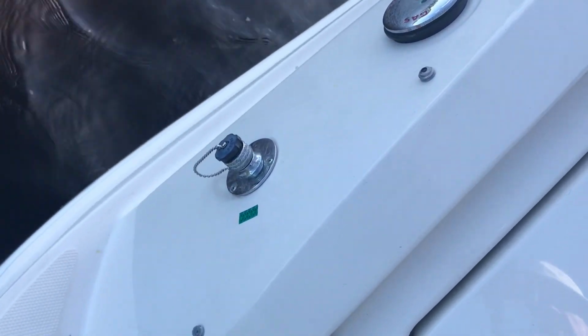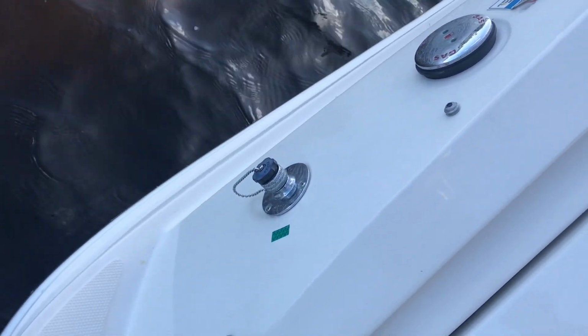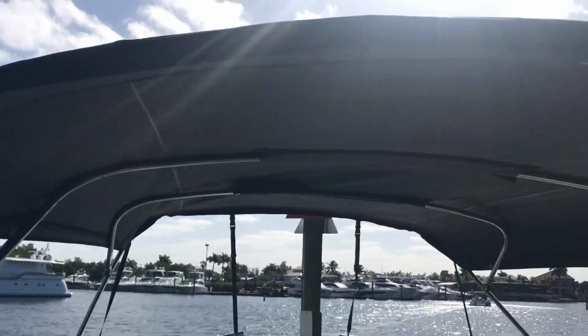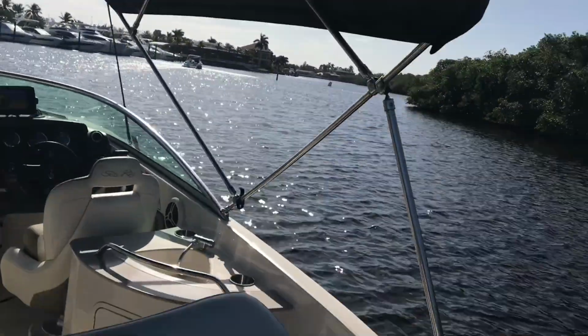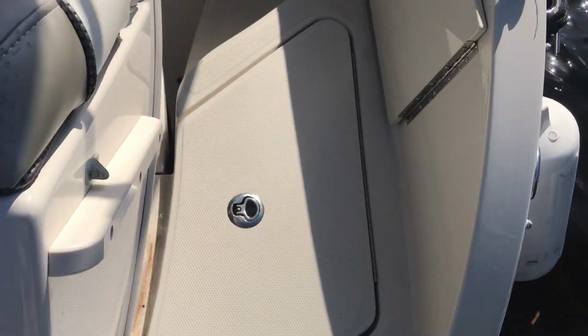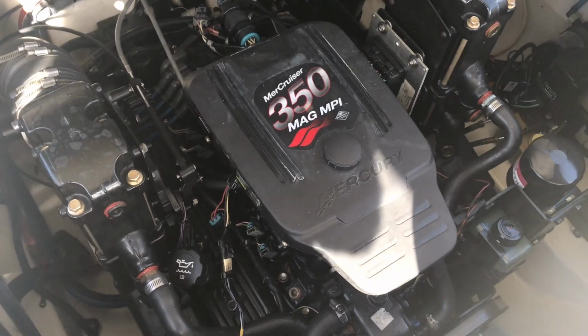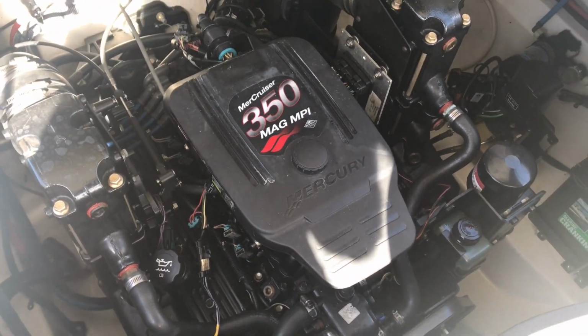Also, it does have a dockside system for purging and cleaning the salt water out of your motor for flushing it. Also, a great full Bimini top for plenty of shade. Nice big walkthrough coming out of the swim deck area. And as I mentioned, a super nice 350 Mag MerCruiser 300 horsepower.